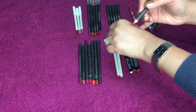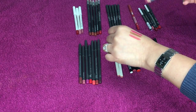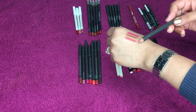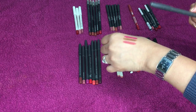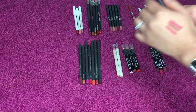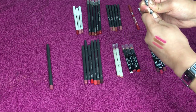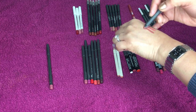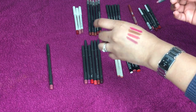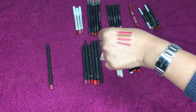Then we have Cranberry, which is this sort of colour, and I think I've got a NYX one that might be similar, so I'm going to keep this as a maybe, but purely because I've already got another colour. Then we have Absolutely It, which is one of the newer ones that I've purchased, and I think it goes really nice with like autumn coloured lip colours, so I'm definitely going to be keeping that one too.